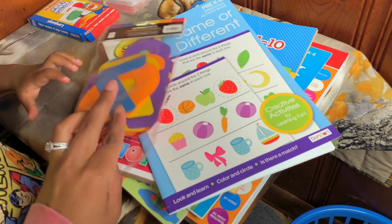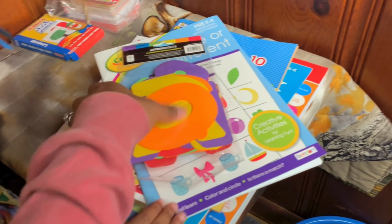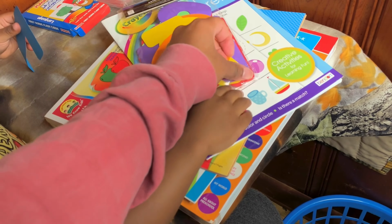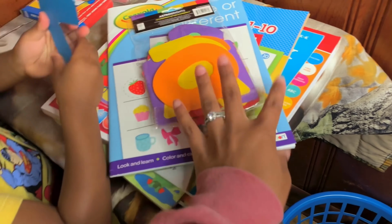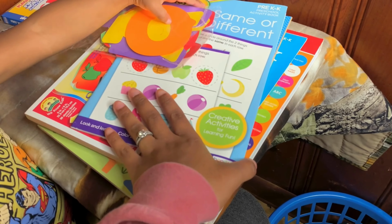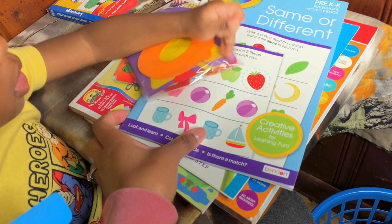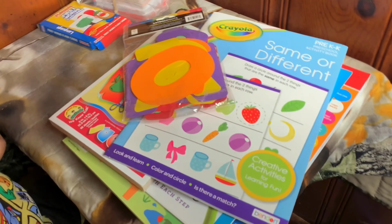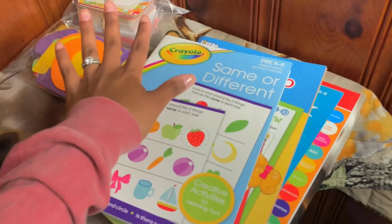But y'all, homeschooling doesn't have to be stressful. It doesn't. Some people be like, I work, I can't homeschool my child. When you're not at work, you can. You can still do little activities with them. I mean, not everyone's a stay-at-home mom, and I understand that. But you can still do activities with them in your free time. They will really enjoy it. But believe it or not, toddlers love learning.